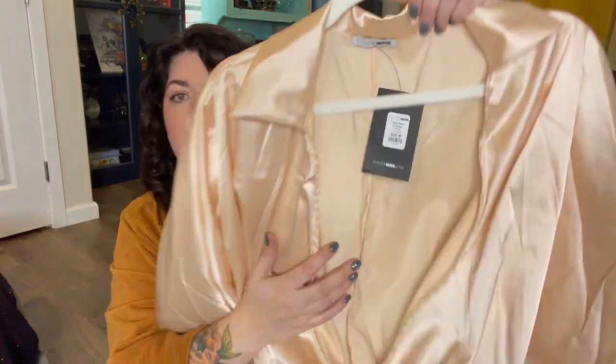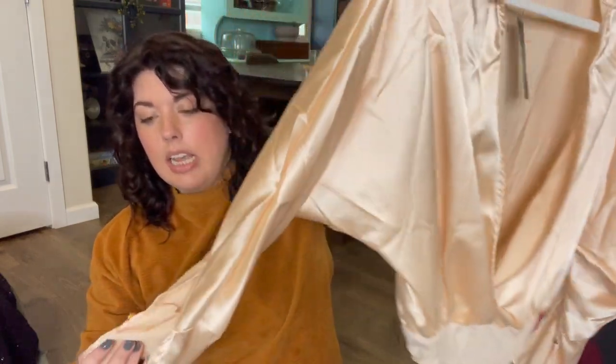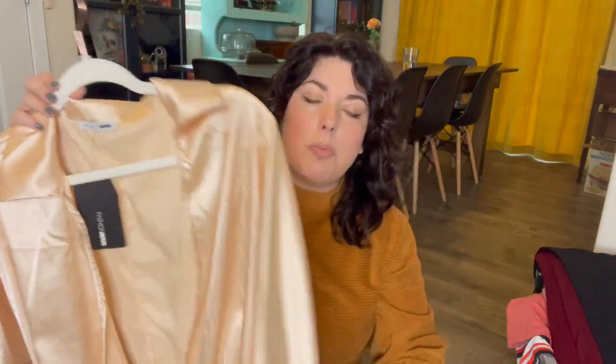Next up is not really a brand that I would write home about, or at all. This is just Fashion Nova, but it is new with tags. This is a size medium, and this is just a kind of silky long sleeve bodysuit. I find with Fashion Nova, if I can find it new with tag, and especially if it's a larger size, I can sell this pretty quickly for around $15 to $20. So I grabbed this. I think it should do well.